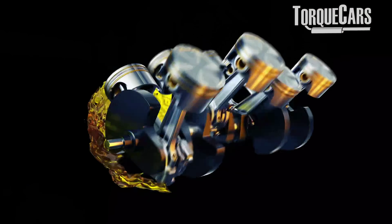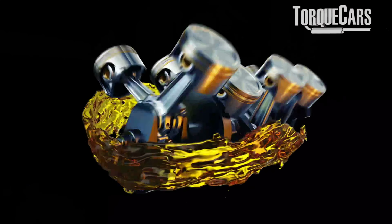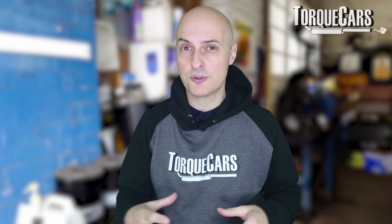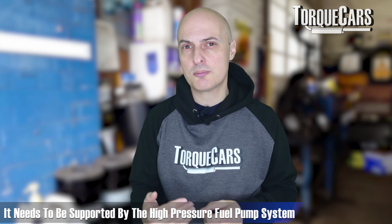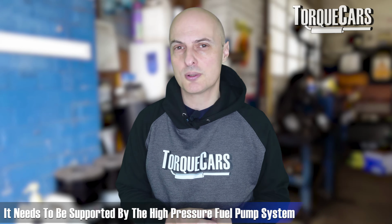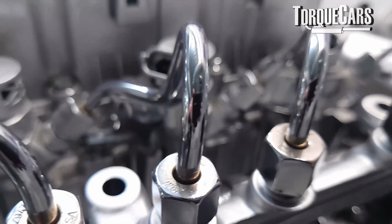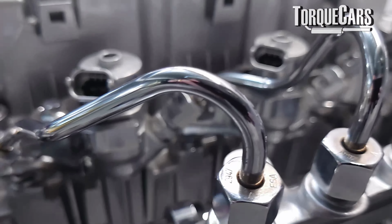The whole point of tuning your engine is to get it to burn more fuel. So increasing the injector capacity, so more fuel is going into the engine, is an obvious route to getting more fuel in the engine. But that needs to be supported by the high pressure fuel pump system, the thing that's pressurizing the fuel rail.